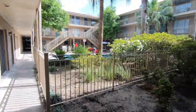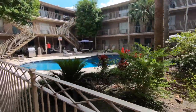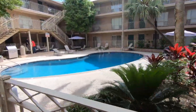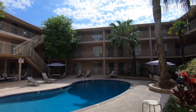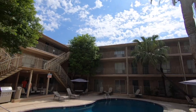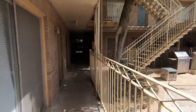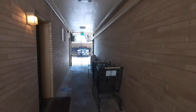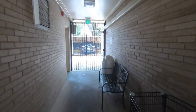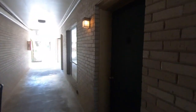All right, so here we are inside. This is the communal courtyard with the pool, which is absolutely beautiful. It's a beautiful day in New Orleans. What more could you ask for? Our unit is in the back by the off-street parking, which is convenient. Here is that parking I was telling you about. Here's our unit, Unit 115.